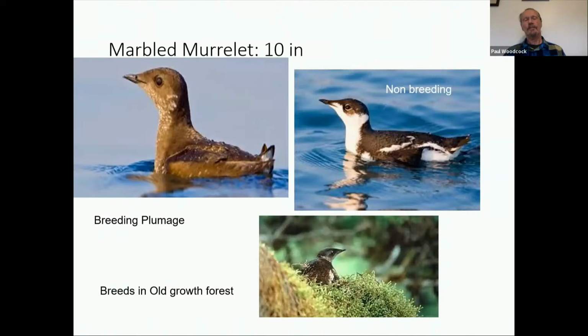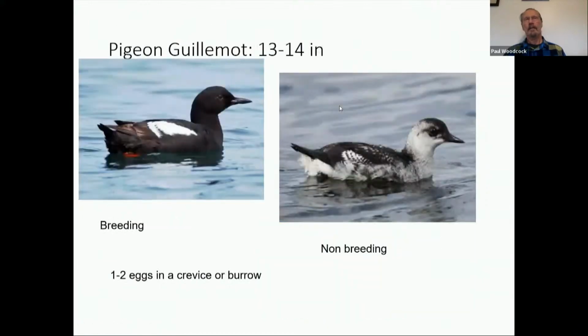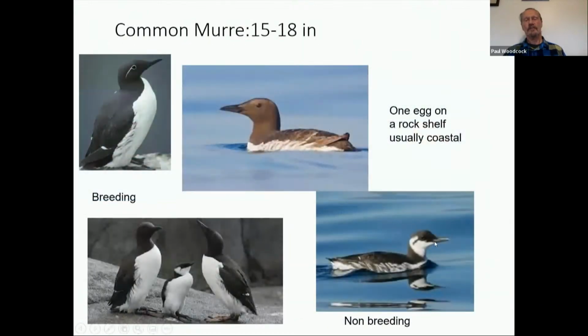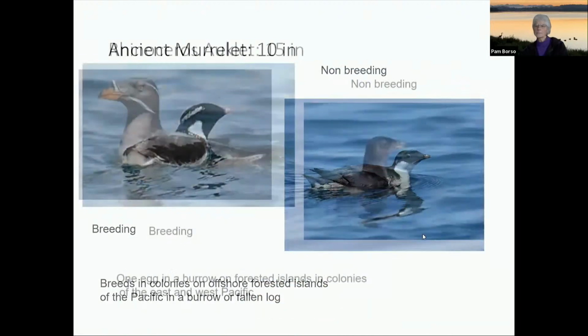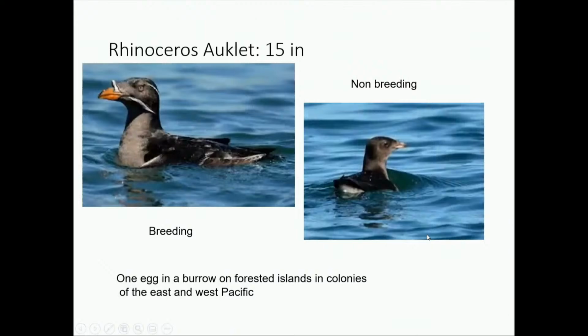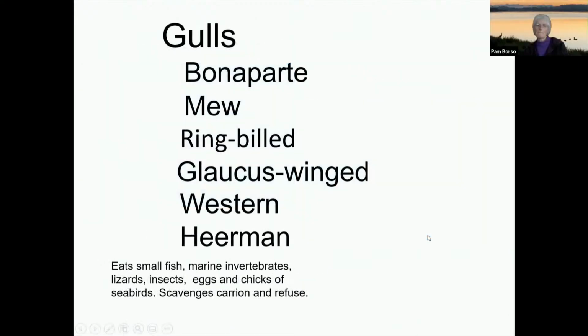The bill is really pretty indicative. I mean, it's really a tiny little bill on the marbled murrelet. The murre tends to look a little more loonish in its shape, and a little bigger. Does that help? Okay, any other questions? That's it for now. Thanks, Deborah.